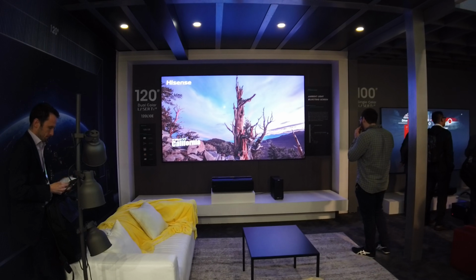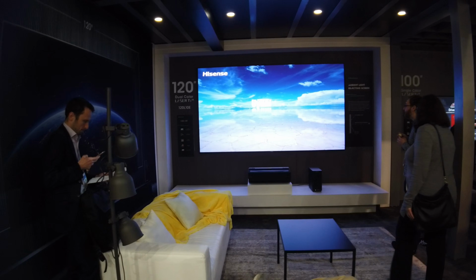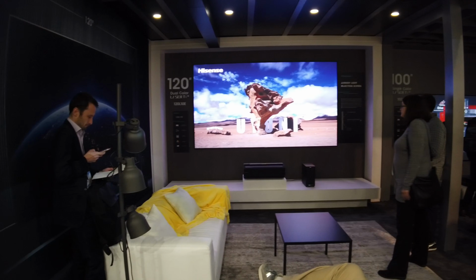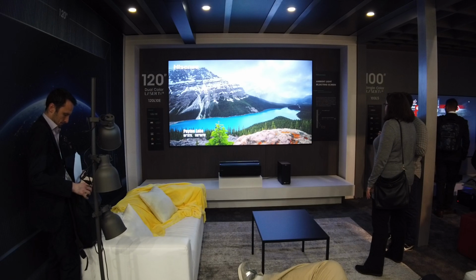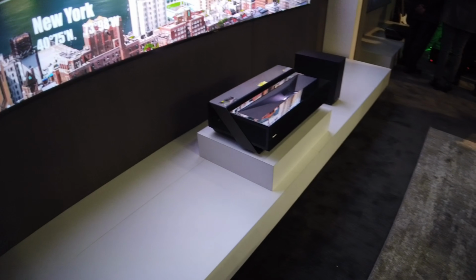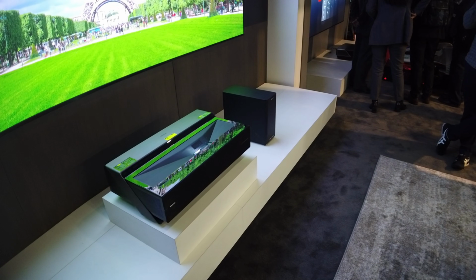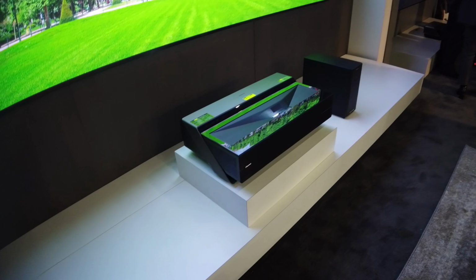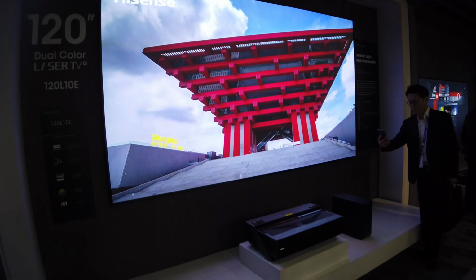Now what I was more impressed with Hisense was their laser TVs or ultra short throw laser projectors. They have a new triple laser, dual laser and single laser models. Now the dual laser, the L10, sells for around $9,000, which honestly is too expensive for my taste, but it does look very impressive and it comes with a subwoofer, which is nice.